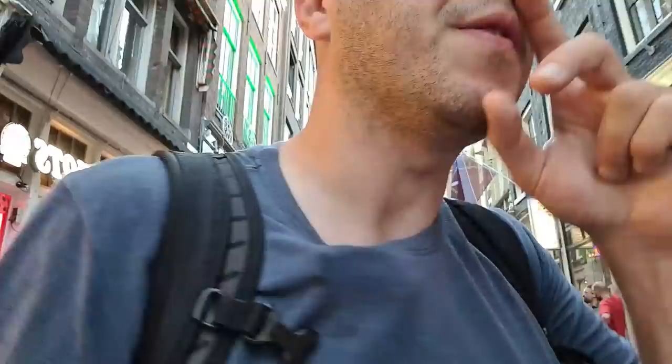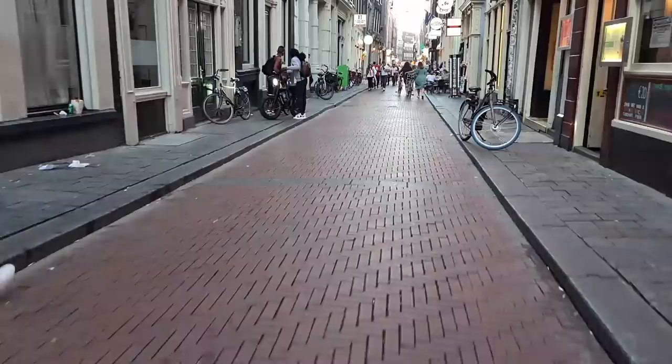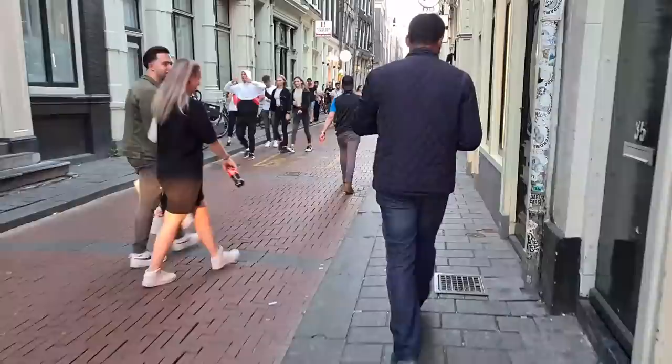So we are in Warmoestraat. This is one of the oldest streets of Amsterdam. Its history goes back to the 13th century. It's considered that the oldest streets in Amsterdam are Warmoestraat, Zeedijk, and Nieuwmarkt. So between Nieuwmarkt and Zeedijk, this is Warmoestraat.